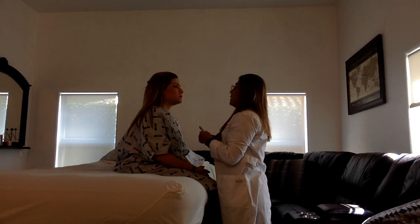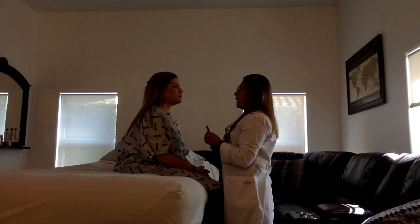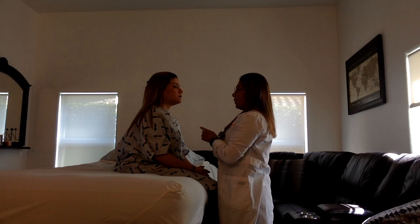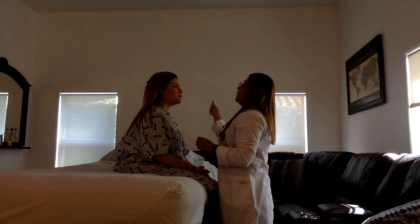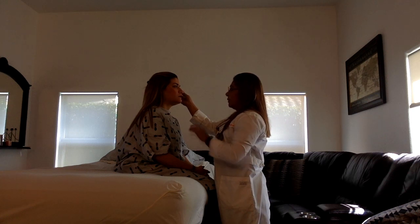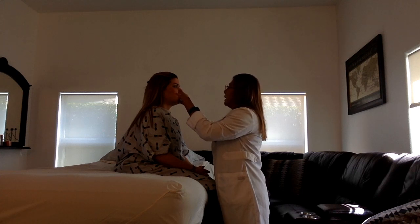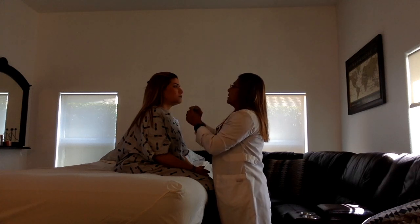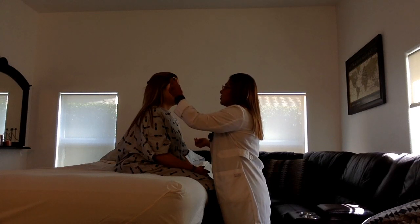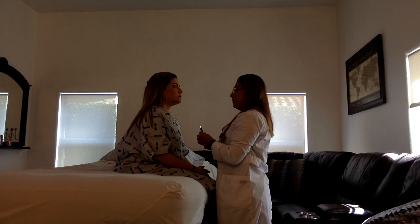Now I'm going to do the pupil direct and consensual light reaction. I'm going to be putting light in one of your eyes, and it's going to constrict, with consensual constriction in the opposite eye. That is reaction to light and accommodation. I see that you're reacting and you're having consensual constriction in the opposite eye. The same thing on this one. I see the consensual constriction in the opposite eye.